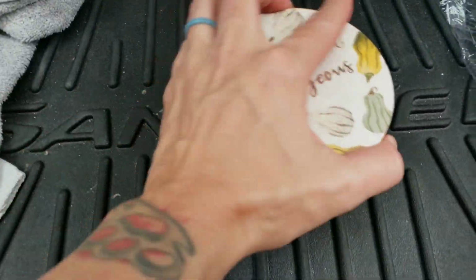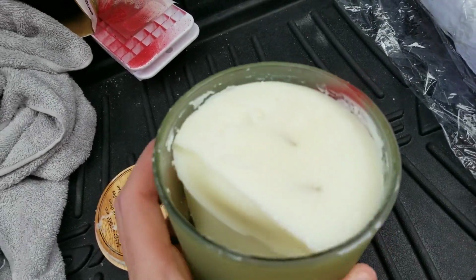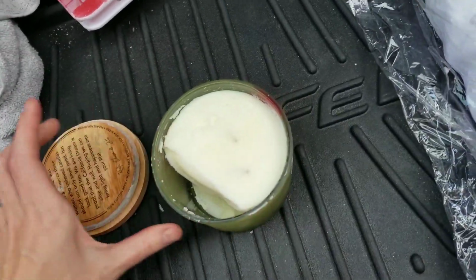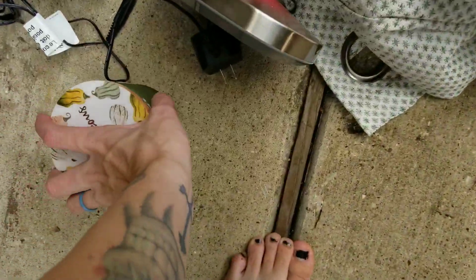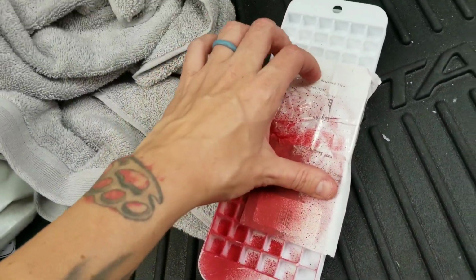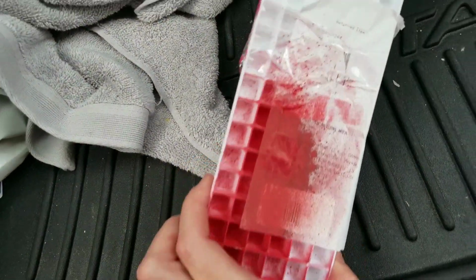I got a candle. I could probably melt this down and make wax melts. But it smells really good. It's pumpkin something. It smells good. These are ice cube trays. I don't know if I'm going to keep them. I might keep the bottom, because spray paint's going to be really difficult to get out of these little holes.